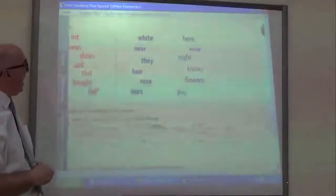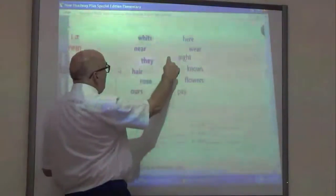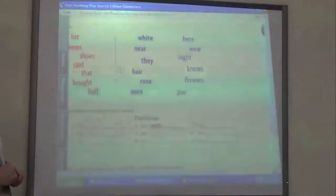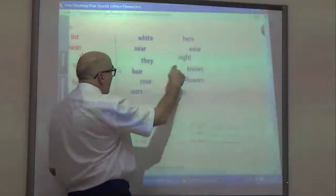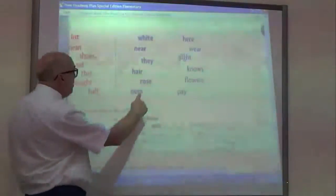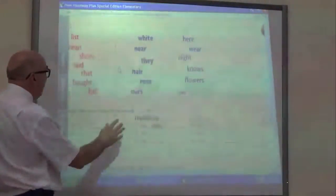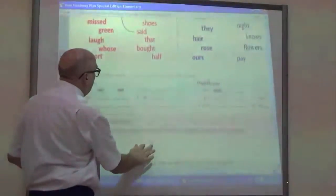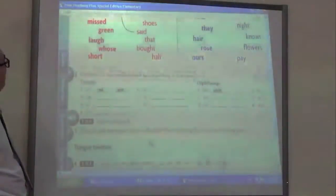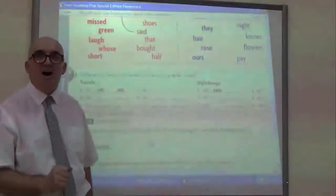What does hair rhyme with? Hair, where? Hair rhymes with where? What does rose rhyme with? Rose, nose. Rose rhymes with nose. What does hours rhyme with? Flowers. So hours rhymes with flowers. So we had our vowel sounds and here we have our diphthong sounds. What kind of sound is that? This one here. That would be ah, as in laugh.